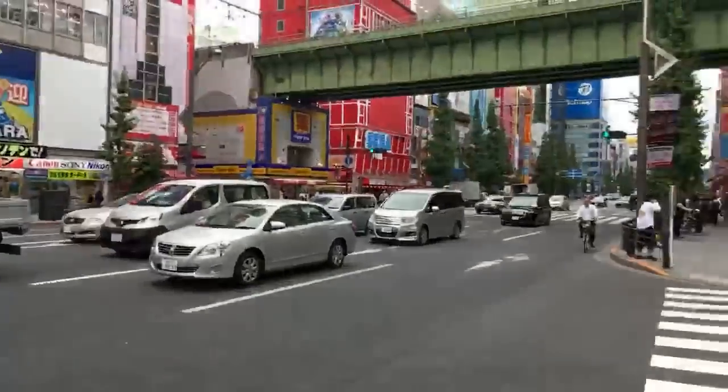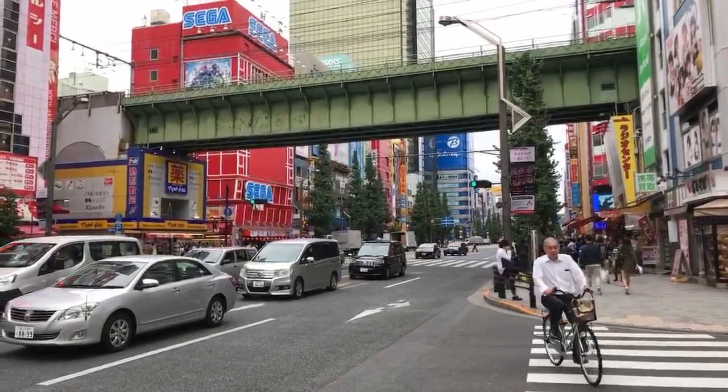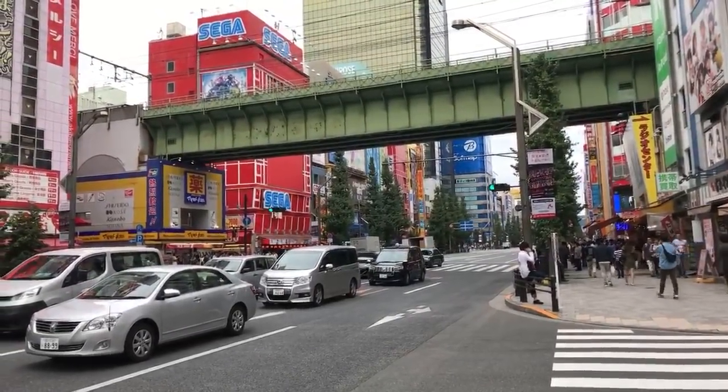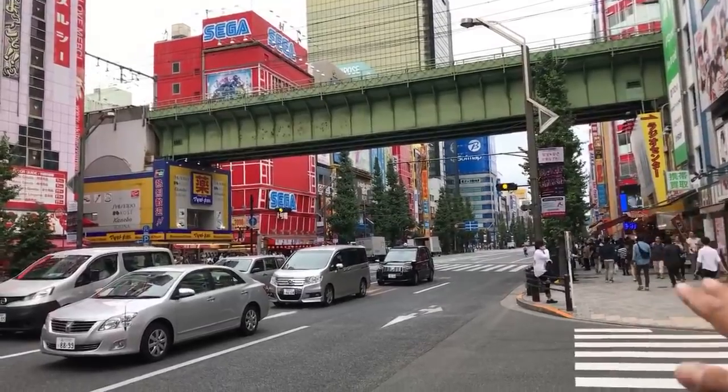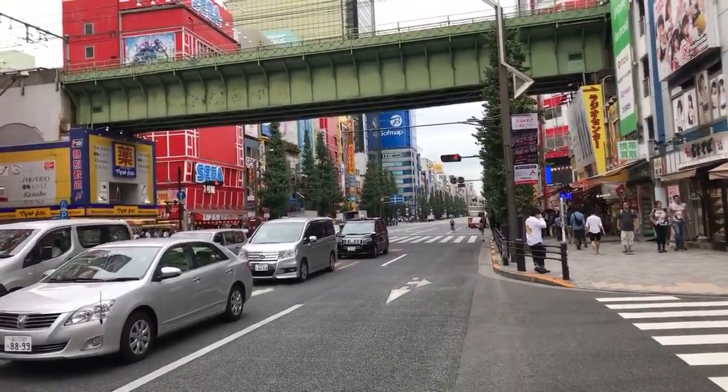Now this road that you see here is Chuodori, and Chuodori is the main avenue that goes through this side of Tokyo, meaning it'll go straight. If you go straight, it'll take you to Ueno. And if you go the other way, which is behind me, it cuts right through Ginza. So this road, I believe if you go straight, will take you all the way down to Shinagawa. So it's quite an important road.